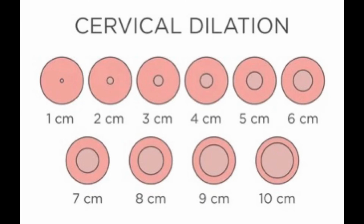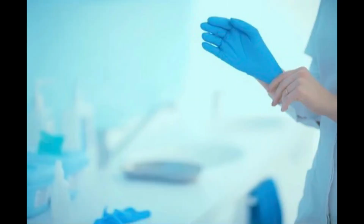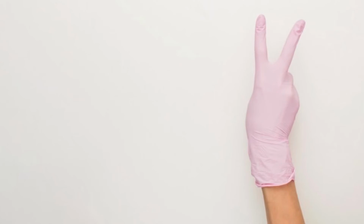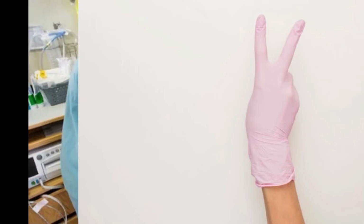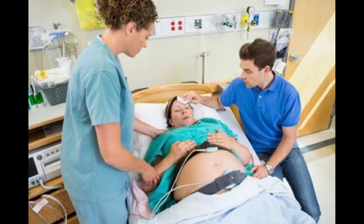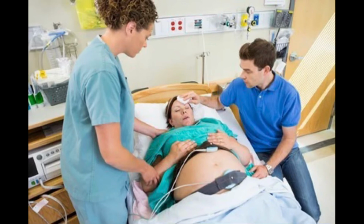Checking dilation. When you are in labor, your healthcare provider will check your dilation through a cervical exam. During this exam, they will insert their gloved finger into your vagina to check how wide the cervix has dilated. Most people do not find these exams painful, although they can be uncomfortable. Unless there are complications, your healthcare provider will likely check you when you are admitted and before you begin pushing. Checking dilation too frequently can introduce bacteria to the vagina.